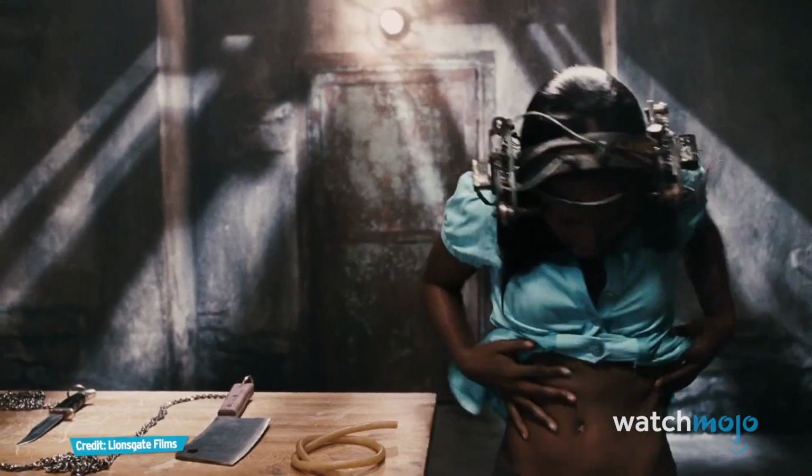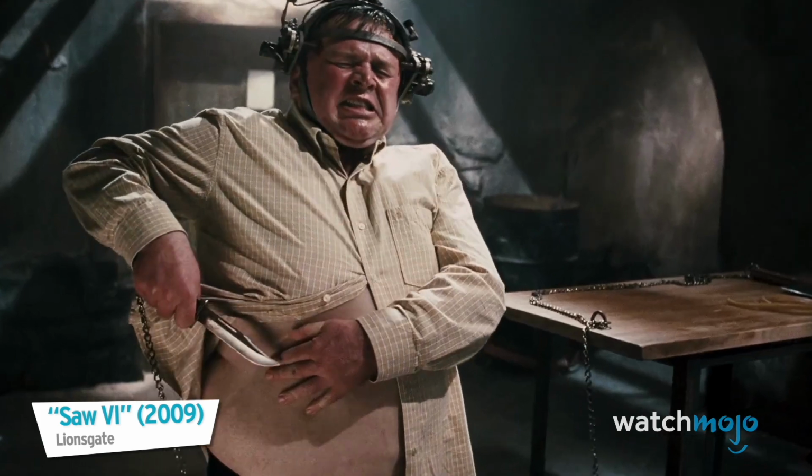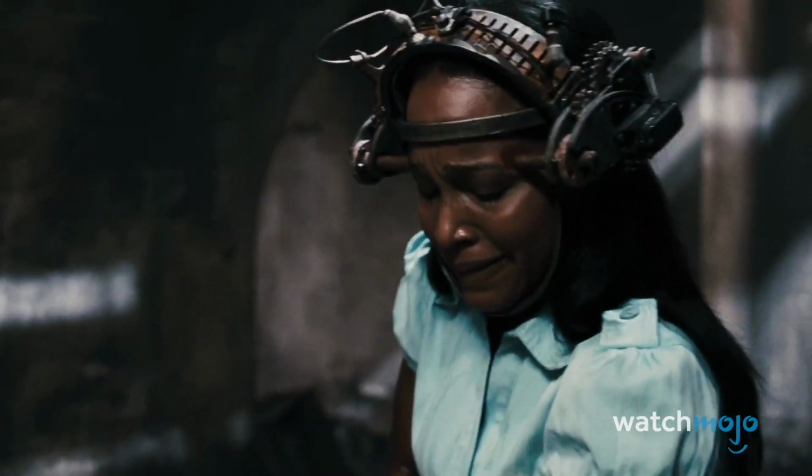Saw 6. For our Eddie character with a large padded stomach, it was all foam and plastic. Simone, we had to build a prosthetic arm because she chops her arm off. We built a prosthetic that she could actually cut into, so it's not just a blood rig on a knife.